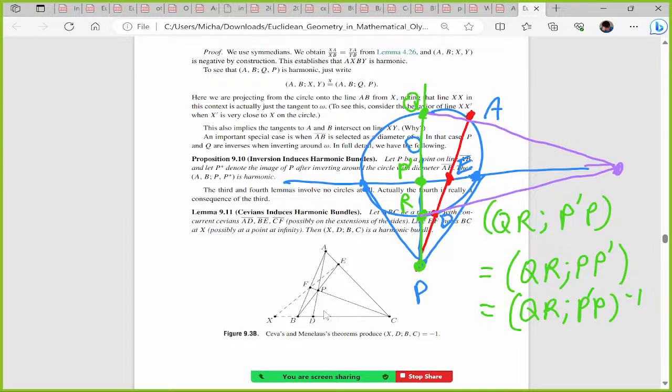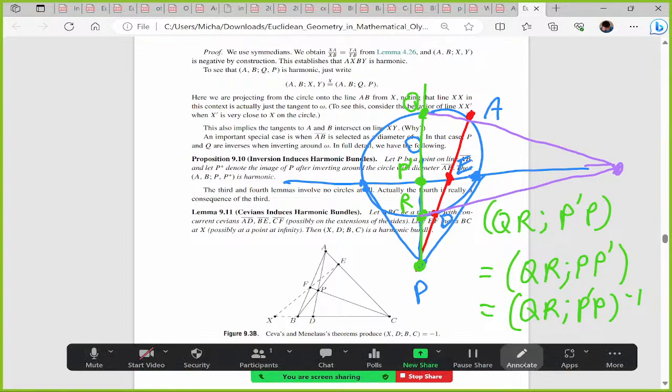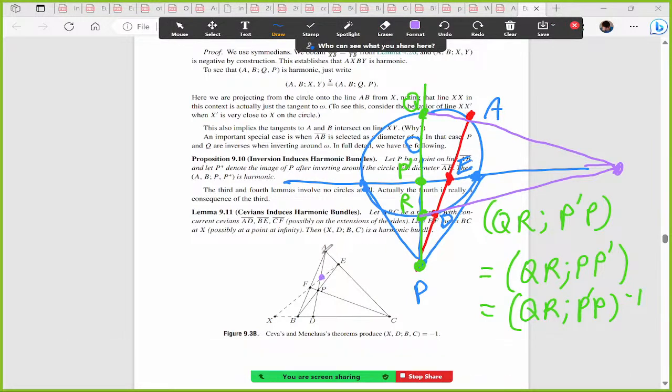You know what I'm saying? For example, if you label this one, then you can project. Let's see, what can you do? Is it through A? And you get that's harmonic, yeah? Literally any set of 4 points on this diagram.